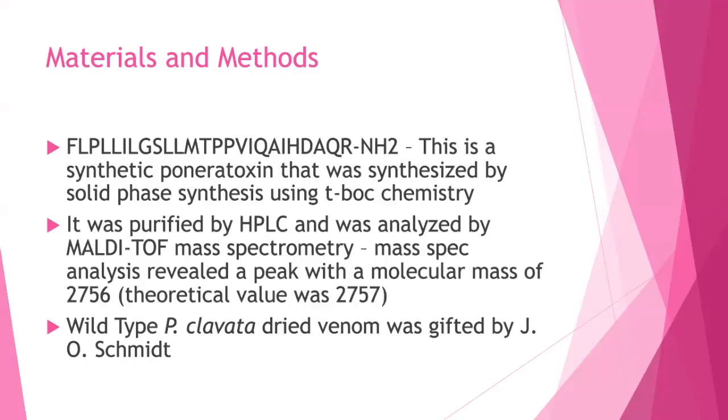But before we get into the actual structure of the protein, I thought it'd be a good idea to talk about how the researchers actually found the structure of the protein. And this first bullet point here is actually the entire sequence of amino acids. And this specific sequence is a synthetic poneratoxin that they synthesized by solid phase synthesis using Tbot chemistry. They then purified it by high performance liquid chromatography, and then analyzed it via multi-TOF mass spec.